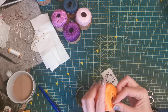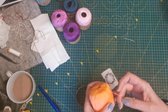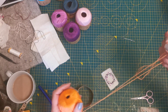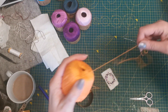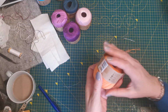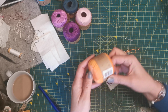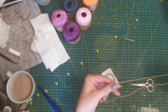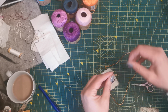Look, it's got dog hair on it already. Goodness me, Boo. Oh, what have I done? I pulled the wrong one. There it is. And this one, this lovely tangerine colour, is colour 386. Just in case you're wanting to join the crazy world of stitching with these lovely threads.